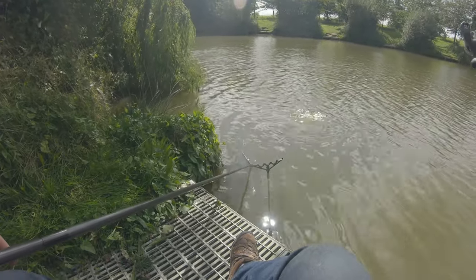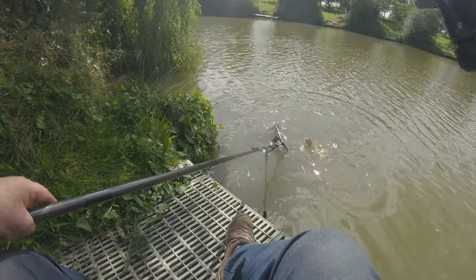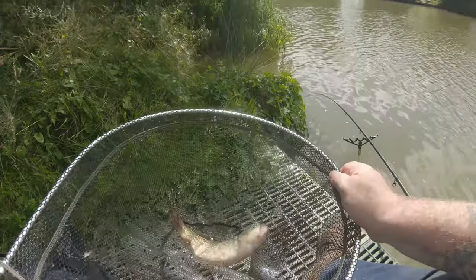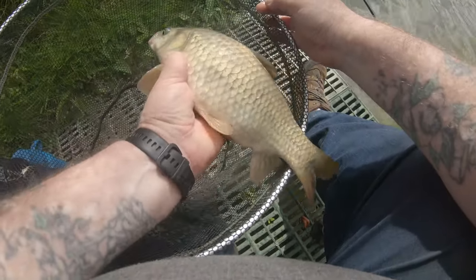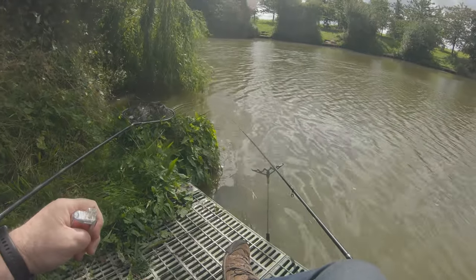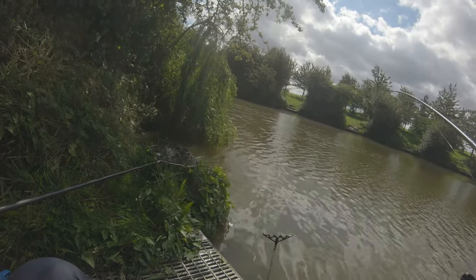Is this the smallest fish of the day? Good. That took it on the drop. The bread had literally hit the surface. All right, calm down. I know you're full of beans. That was easy. So, are these an F1? Oh, straight away. Well, they're liking the bread.